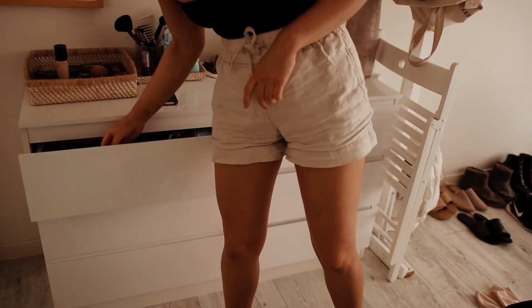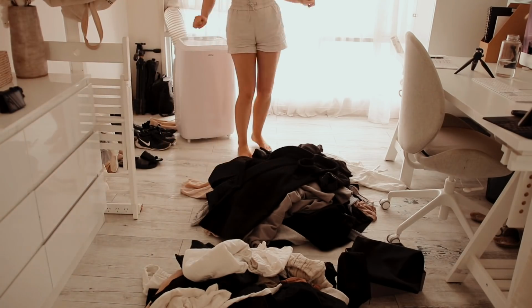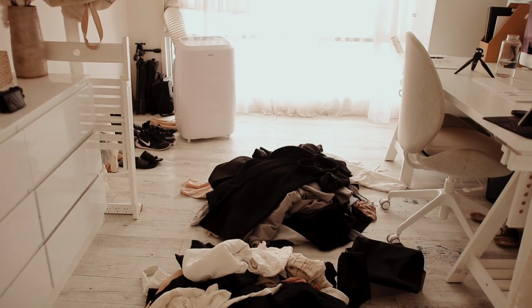I think decluttering gives you a really good perspective on clothes because you have to buy with this idea that you don't want to be getting rid of it in your end of year declutter. You end up buying higher quality items that last longer that you really genuinely cherish.